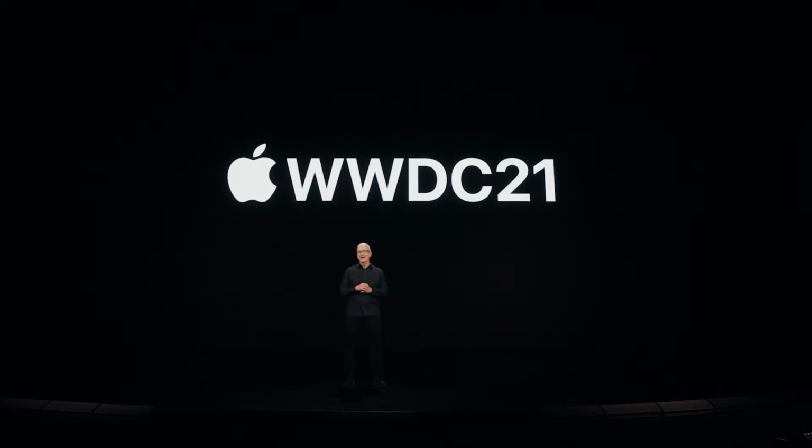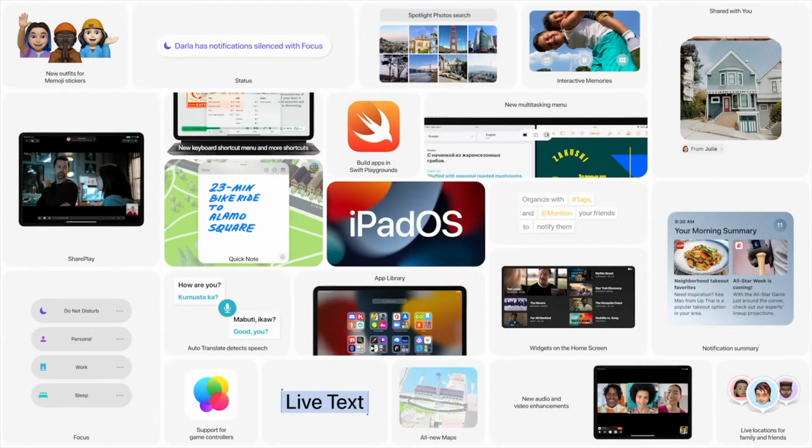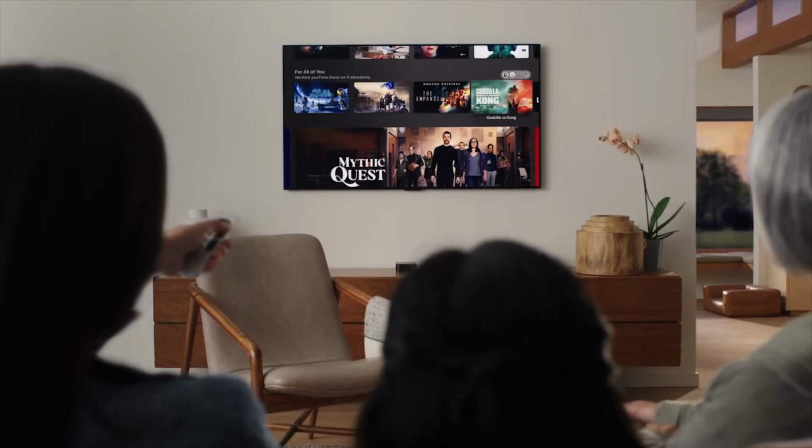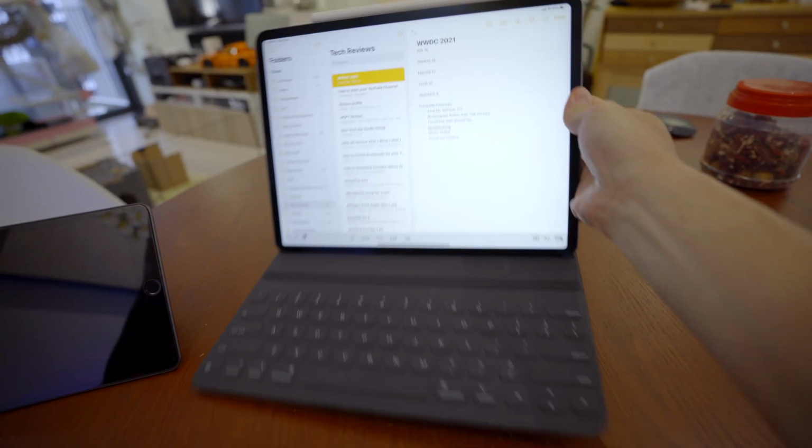Apple's WWDC 2021 just ended last night, and I stayed up and watched, and I was very pleased with the number of improvements they have done. They have improved it with iOS 15, macOS 12, iPadOS 15, tvOS 15, and also watchOS 8. So all of them have tremendous changes, but I can only talk about a few of them because there's so many of them, and these 6 of them are my favorite ones.